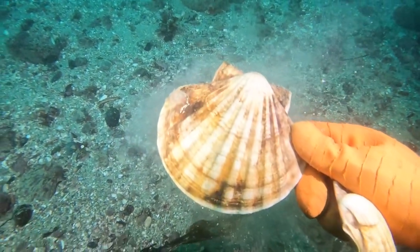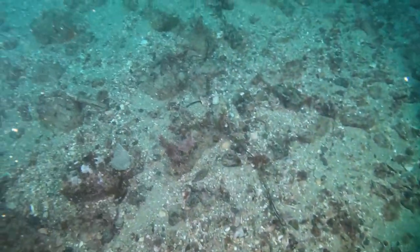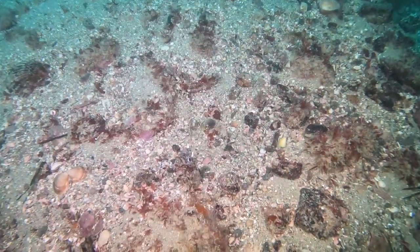This is a beast. This is a big one. I can tell no one's been around here for a while. I was a little bit worried when I heard that Jeff Belshaw had been down here, because he's probably the best scallop diver on the island, I'd say. He always gets 10 times more than everyone else.